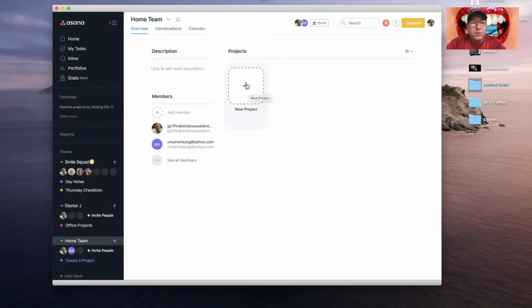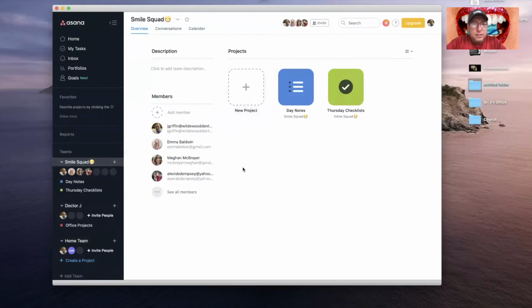So maybe, on my team for work, I have 2 projects. I have day notes. We labeled this because over the last 15 years, we've always said, put it on the day notes, put it on the day notes. So we just still call it the day notes. We didn't want to change the list because it's just built into our lingo. And then I have Thursday checklists, and I'll talk more about these in just a minute, but you can always change the name, but you've got to think of a name.